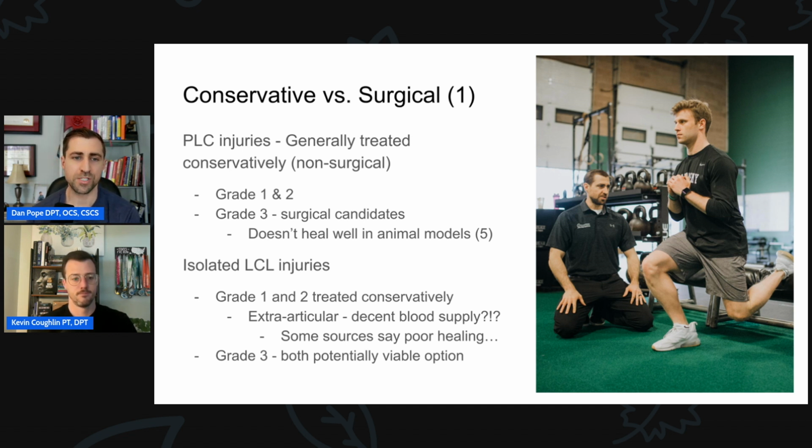But you will see some sources say it has poor healing, but look for a citation. See if you can see back where they're getting that from. And I did not see any citations myself. So I'm not sure where that came from. But I'm actually pretty curious how well these things heal myself, right? And grade 3 isolated LCL injuries can also heal well conservatively at a very high level. We'll talk about those studies in a minute, but I was under the assumption that with a grade 3 LCL, you're going to need surgery, right?